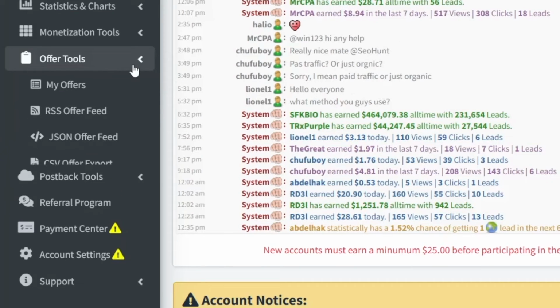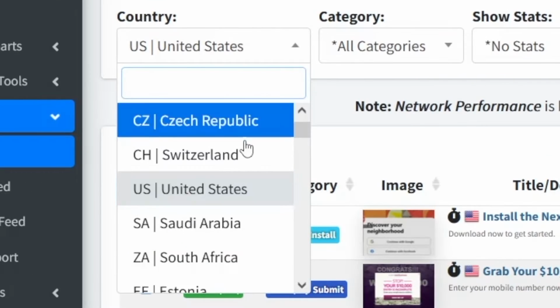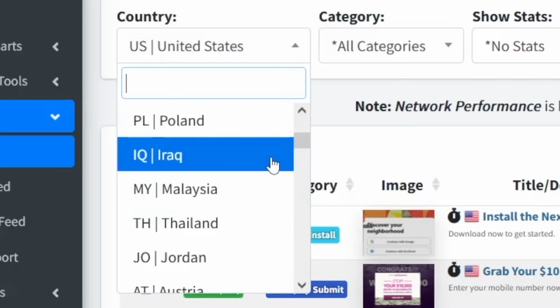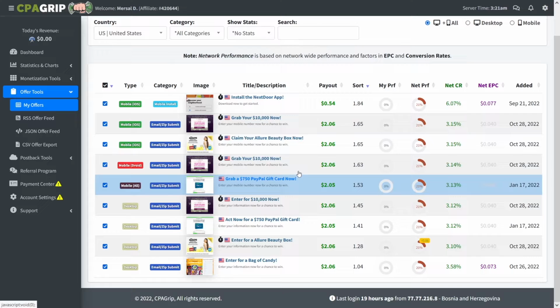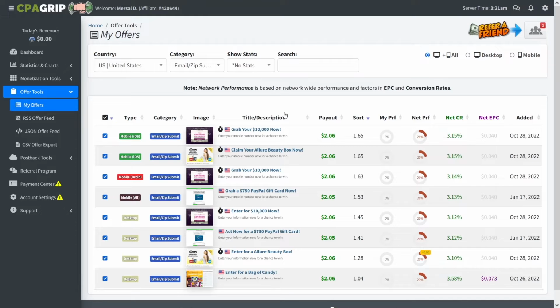You have to go to Offer Tools and click on My Offers. Now, the next thing that you have to do is choose an offer from this website. And my suggestion is that you can choose a country. Of course, you can choose your own country and you can run the offers that are specifically made for your region. But of course, you can always use these, like United States, and from wherever you come from, you can use other countries' promotion codes. So I suggest also that you click here on Email Zip Submits because these are the easiest ones, okay?